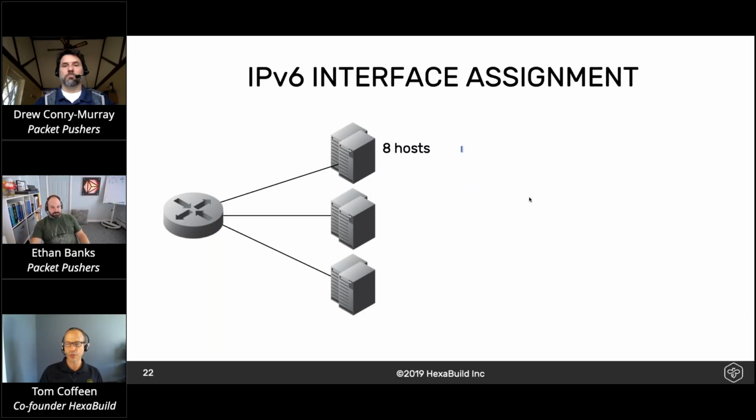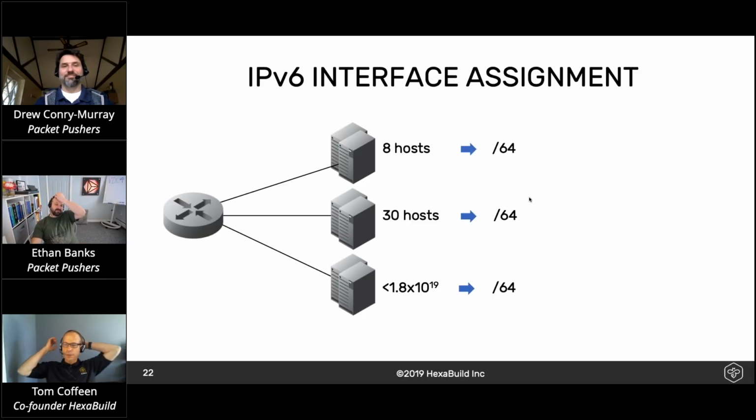Well, in IPv6, I just don't care. Everything gets a /64. Anything less than 1.8 times 10 to the 19th, it's going to get a /64. So that's getting back to Justin's question. Is there also a benefit in this /64, not just because we don't care, but is there efficiency we gain in router memory, router route table allocations, and so on?